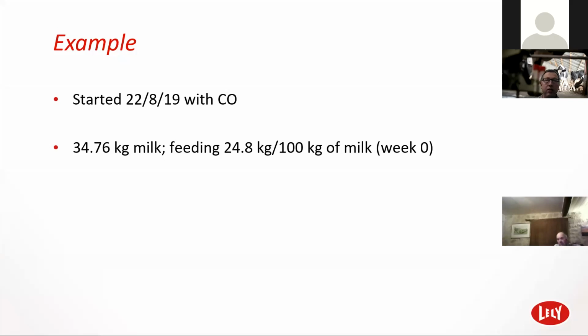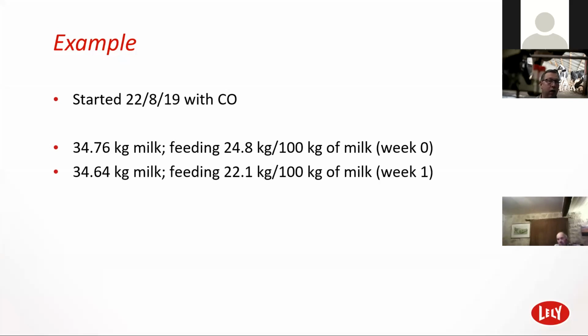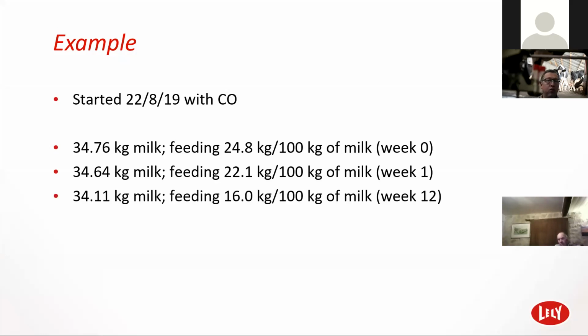With the concentrate optimizer, in week 1, we lost a minimal amount of milk. We already lost 2.7 kilos, or 0.027, of concentrate per kilo of milk. After 12 weeks, we lost a little bit more milk, but we were already down to 0.16 kilo of concentrate per kilo of milk. So concentrate was way down. Yield was half a kilo down after 12 weeks of the experiment.